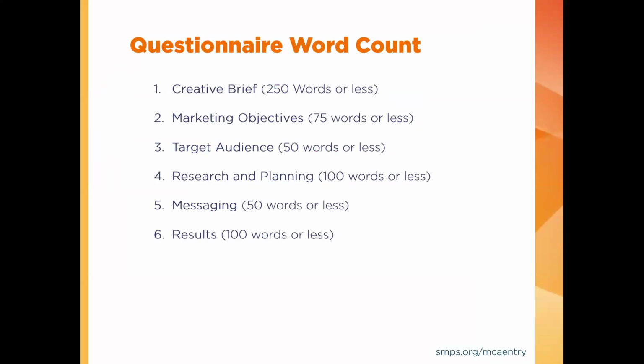Frequently we get questions on the word count. Why do we have a word count? There's not a lot of wiggle room here. And that, of course, is on purpose. The word count is limited. You see here next to each question, you will be judged on these responses. All the information you need to answer these questions is on the Submittal Requirements webpage.